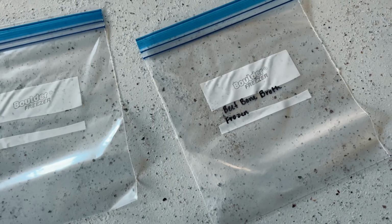And also when it's in that state, you can acknowledge the beautiful jiggly broth. It is so full of nutrients. And from there, it's honestly easier in that state, I think, to scoop into quart-size Ziploc baggies. That's how I'll store it.